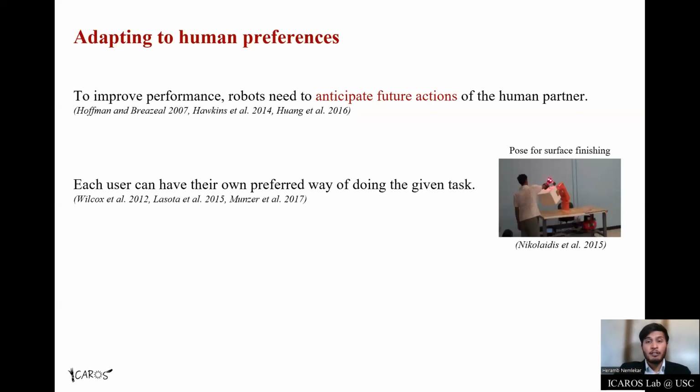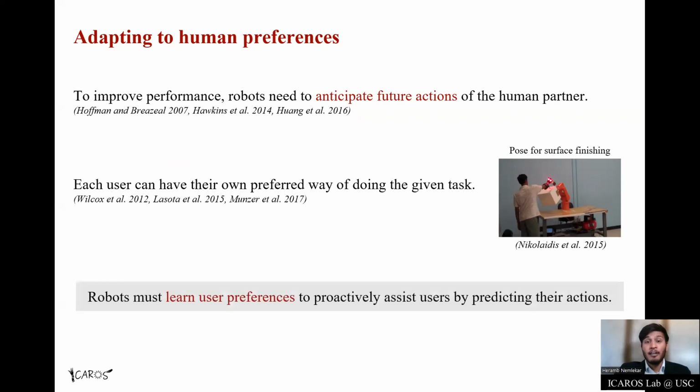However, a challenge in predicting user actions is that each user can perform the same assembly task in a different sequence depending on their individual preferences. And thus, robots need to learn the preferences of their human partner in order to proactively assist them by predicting their actions.